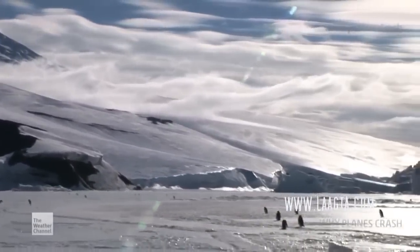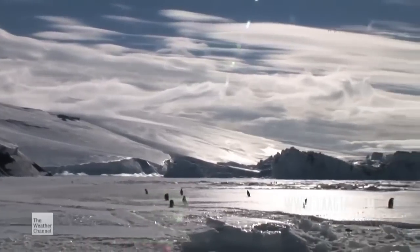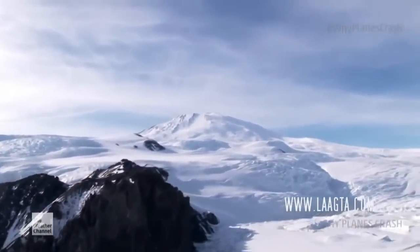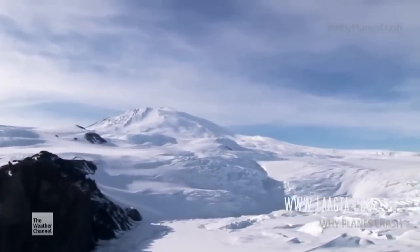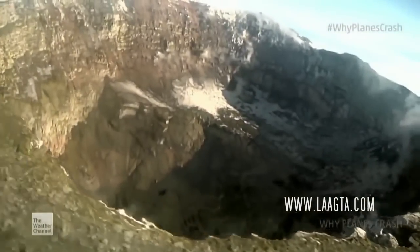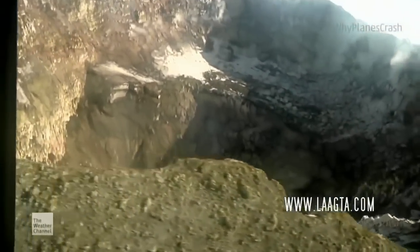On a typical flight, passengers get a once-in-a-lifetime view of natural wonders like stunning 12,450-foot Mount Erebus, an active volcano named after Greek mythology's gateway to the underworld. Their personal tour guide, the aircraft is lowering its altitude now. None other than legendary Antarctic explorer Peter Mulgrew, seen here on an earlier flight.